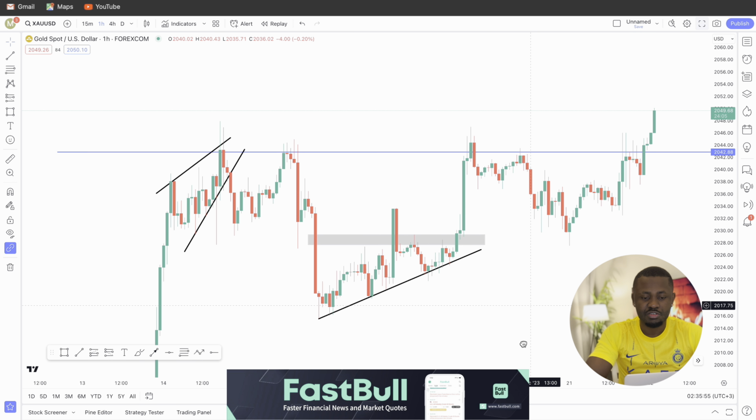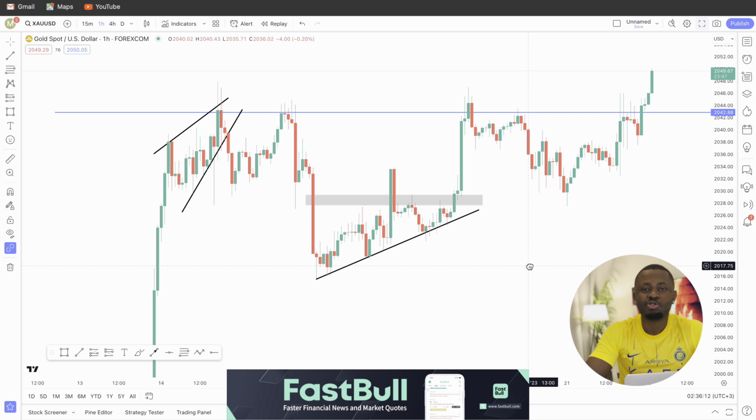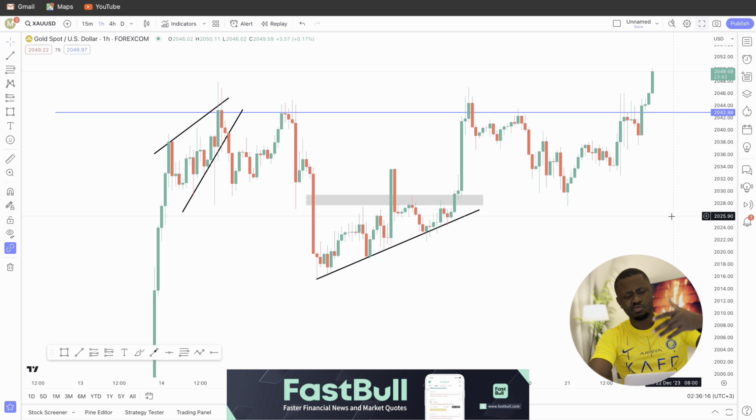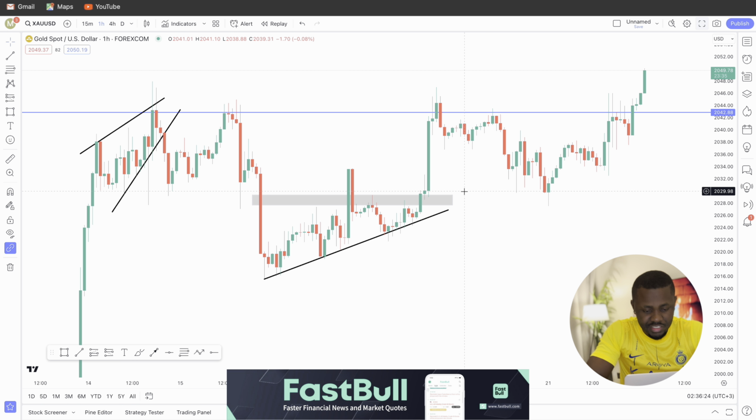An ascending triangle is a continuation pattern to the upper side. Most of you will be asking, where is price continuing? Obviously, this is an uptrend market. Now, when this comes in, it means price is continuing to go to the upper side. And yes, you can see price was continuing to go to the upper side.